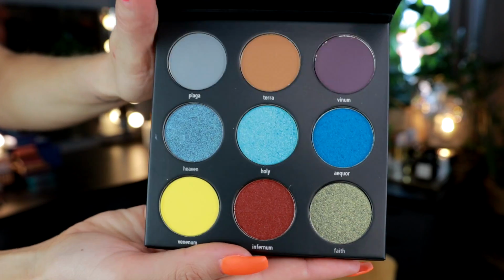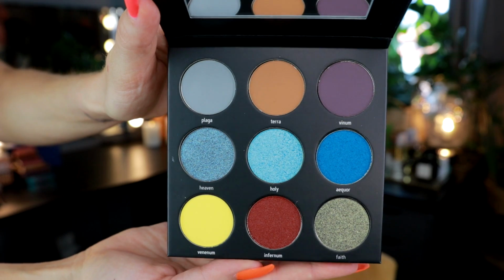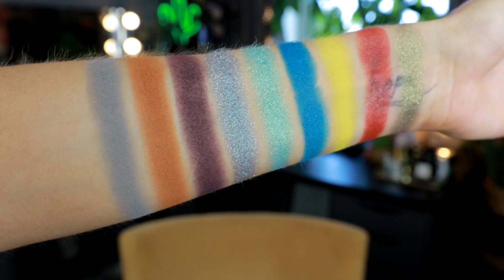These highlighters and bronzers are available now on the site. They are 34.95 euros. The eyeshadow palette, both of the eyeshadow palettes are, I think, 54.95, and like I said, this is the one that's in stock right now. The other one is out of stock when I'm filming this, but check the link down below to see what's in stock and not.